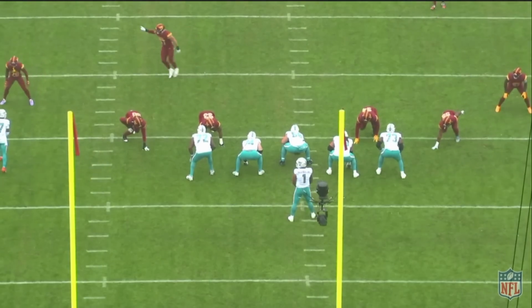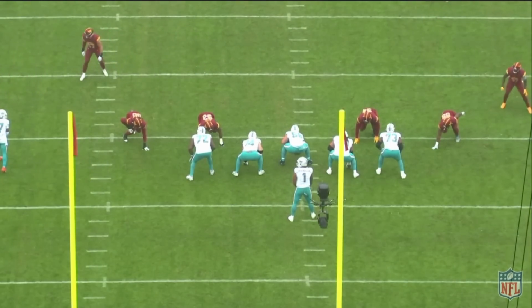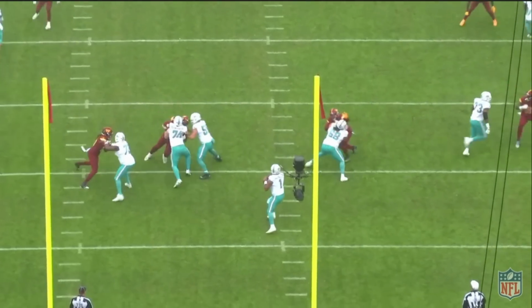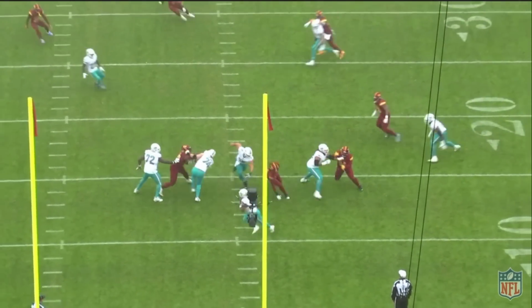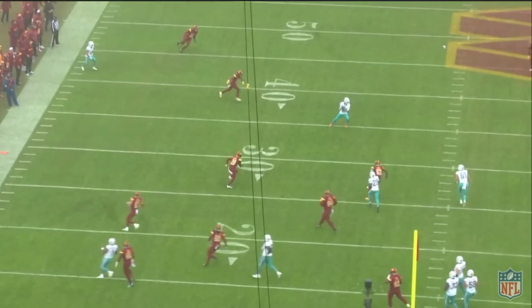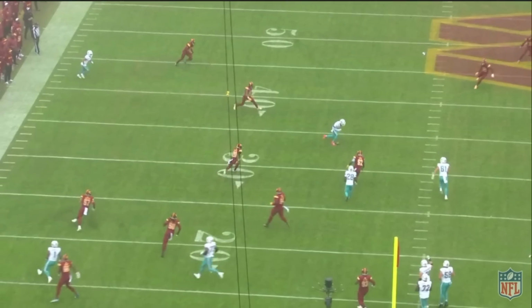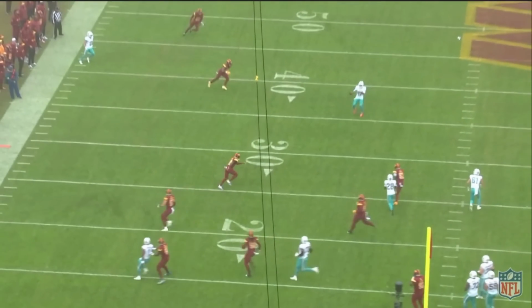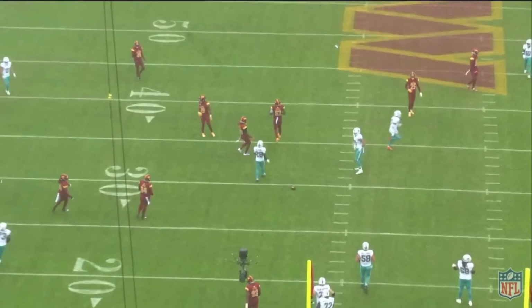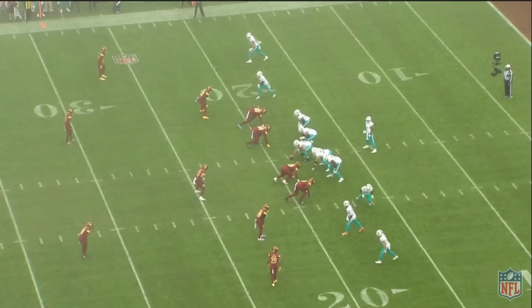But Tua has incorporated this into his game, in my opinion, this year more than others. He just looks healthy. He looks like he can move a little bit better. He's got a little bit more elusiveness, a little bit more acceleration, a little bit more space to create. And again, that ball is perfect. It hits him right in the face. Again, he takes his eyes off it, can't catch it. Doesn't take away the play from Tua.